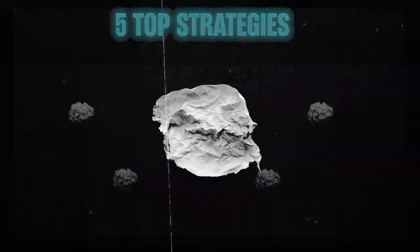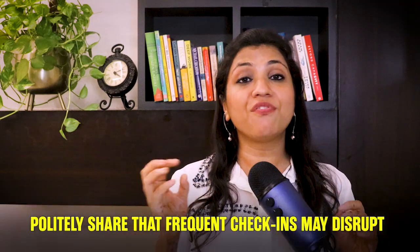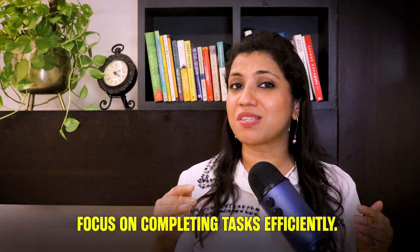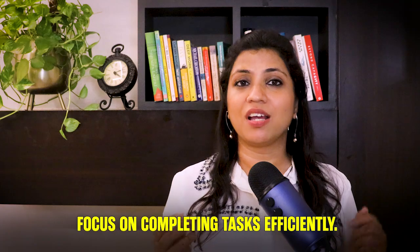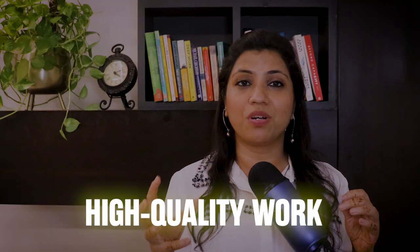The second point is setting boundaries with compassion. Respectfully set limits on constant check-ins or last-minute requests. Politely share that frequent check-ins may disrupt focus on completing tasks efficiently. Acknowledge that you value their input but need uninterrupted time for high-quality work.